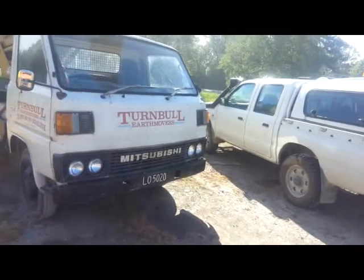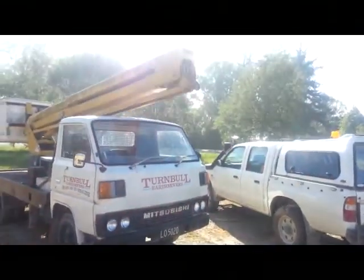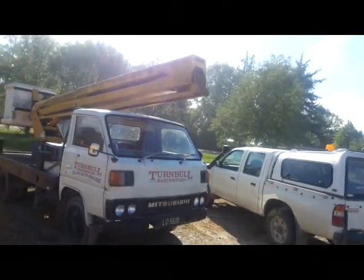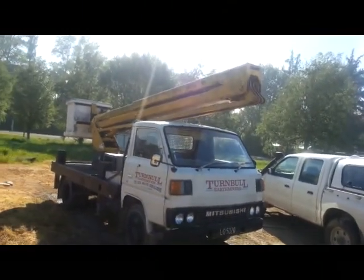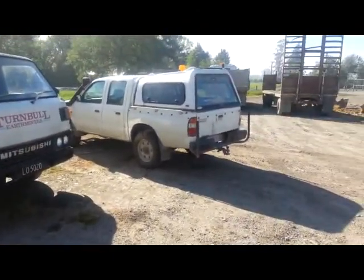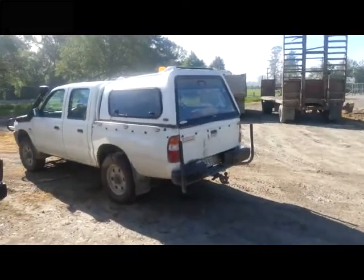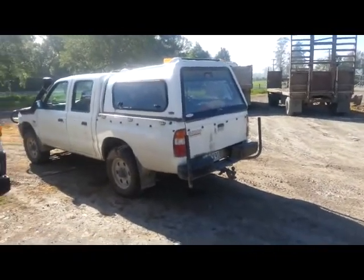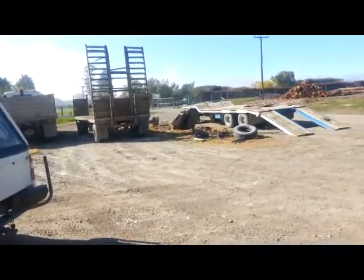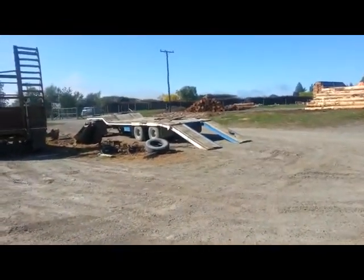Hello, what do we got here? Turnbull earth movers. They've got a truck in here with one of those cherry pickers or something on the back of it. And there's Gerald's ute by the look of it, sitting there ready to go to work. There's a big trailer over there, and another one there.